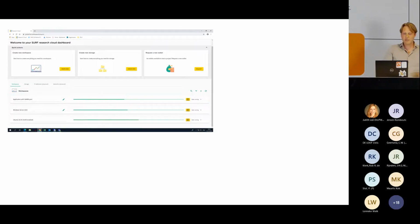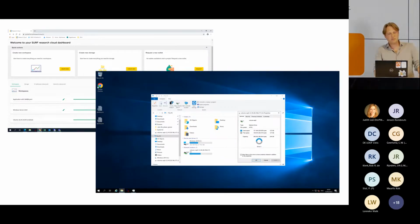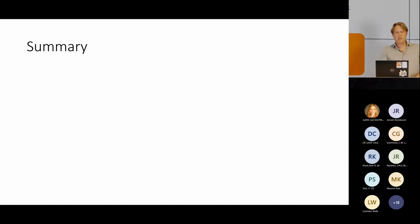Here you see a screenshot of how that is configured in Research Cloud, and here you see a screenshot of what the actual collaborative workspace looks like, with a shared drive, and all 6 of them were able to log into this environment. There was a statistician involved who could install her favorite statistics toolbox, and also a bioinformatician who worked with Python was able to access the data and do the things they had to do for this collaboration.